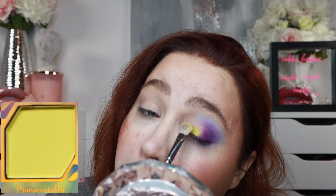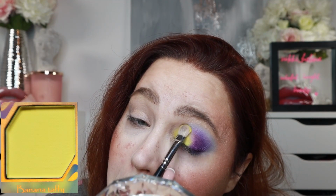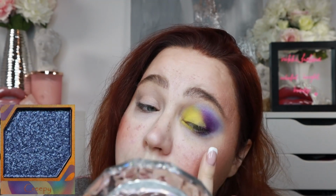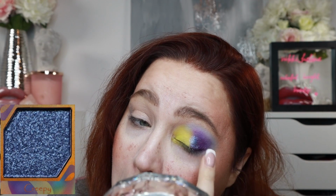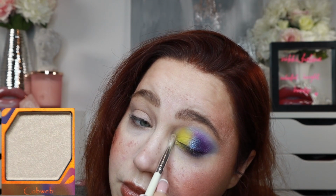I didn't put on any other base for it, and I felt like this is a stunning shade because it definitely is more of a neon-y bright shade. I absolutely love this. And then for the inner corner I went with Cobweb as well, which I did enjoy again as an inner corner highlight, and it's so pretty.